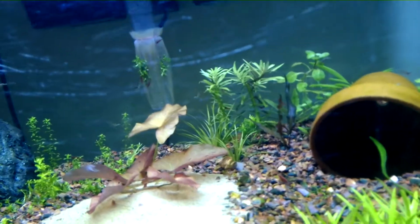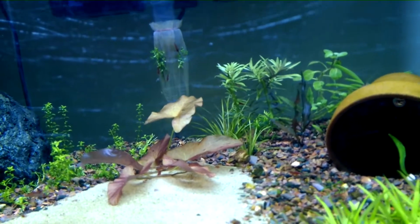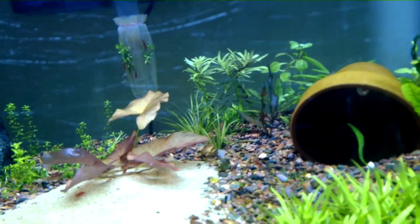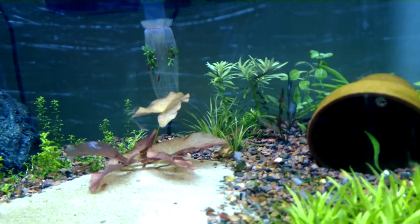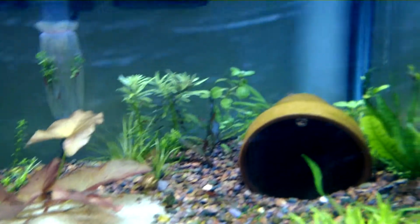Blyxa japonica, extremely slow grower here without any CO2 and high lights. I mean, it's growing, don't get me wrong, at an extremely slow pace, but extremely slow. The way it's growing on my 55 is out of control. We got some crypts here.